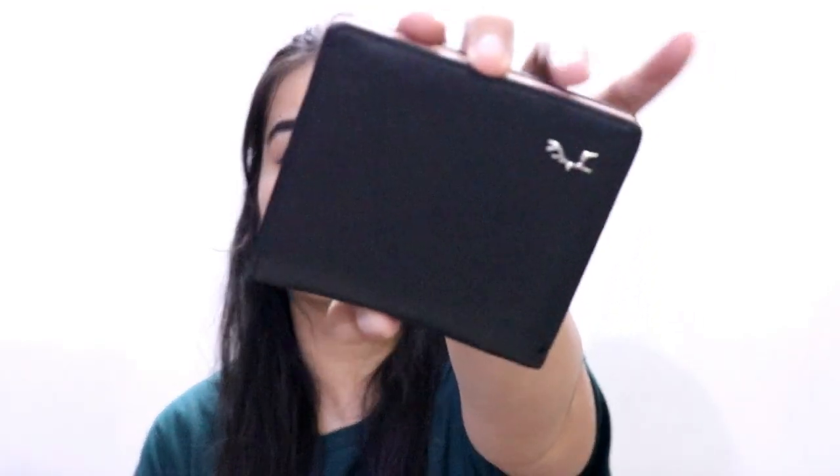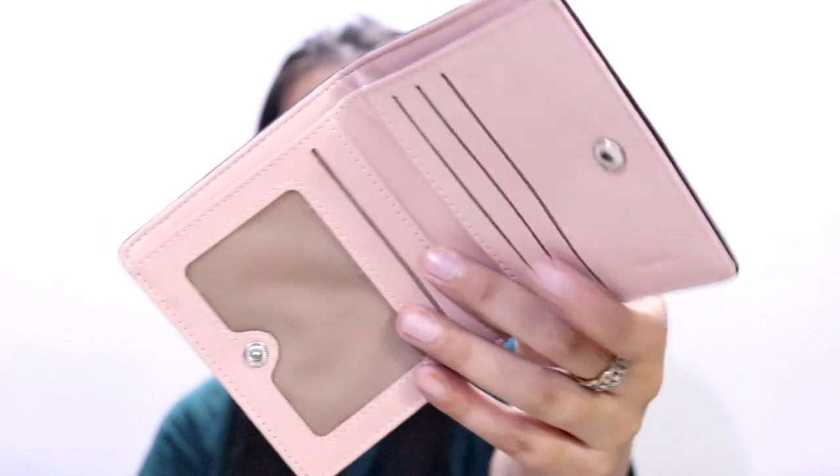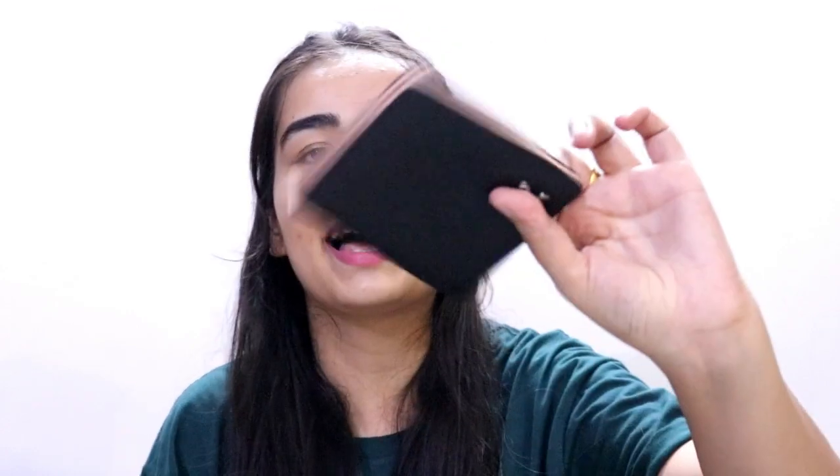The next thing that I got is a wallet. Now I love small wallets like these because I love traveling, and when I'm traveling I want something like this. So yeah, I had another wallet from Wildcraft, but it's ruined now. It has been my partner in crime for so many trips. So yeah, I have to give it up now. So this one retails for 290 rupees and it's pretty good quality and it's black, perfect for traveling. So yeah, I like it.